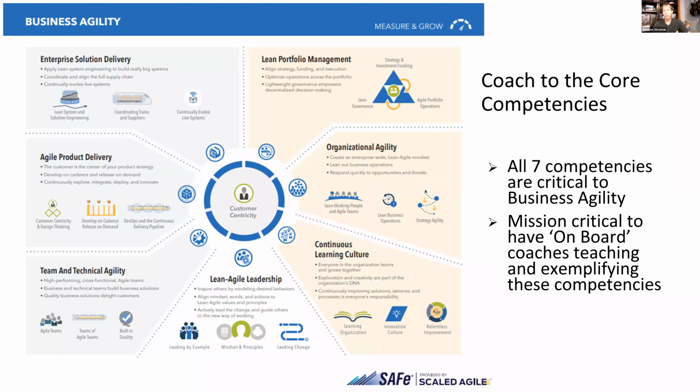If you watch any sports or participate in any sports, you realize that coach is part of the team. They are not someone that comes in once in a while to give some information and so forth. They are absolutely part of the team.